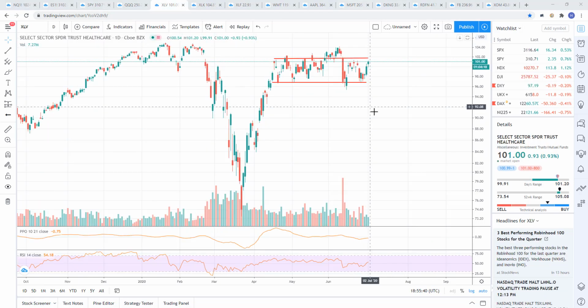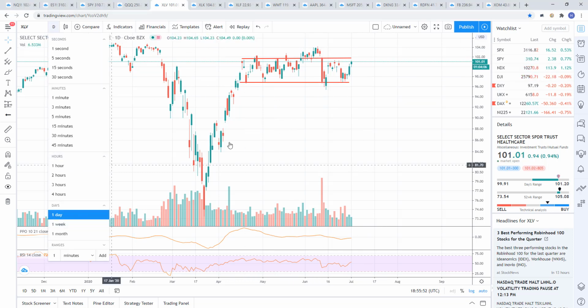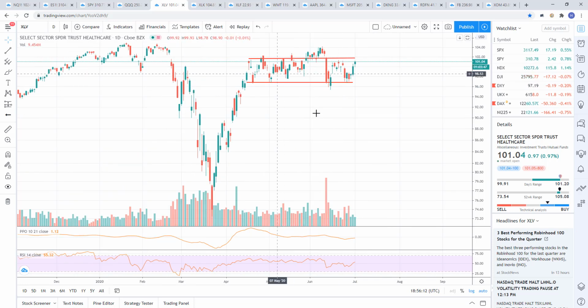Here's XLV, continuation of the sideways trading channel, just chopping up and down. This is just not very conducive for swing trading. In fact, it's the worst scenario you can have for swing trading. So we just have to continue to wait for some sort of direction, the next move. For day trading or a few days, yeah, you can buy it at support, sell it at resistance. It's in the channel, but we should get some sort of a breakout or breakdown sometime soon, and that will most likely come with the next direction in the general market as well.